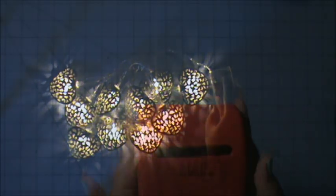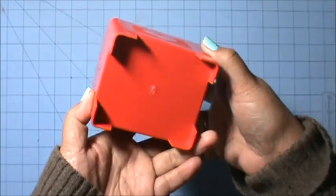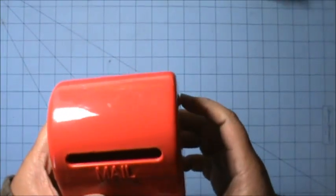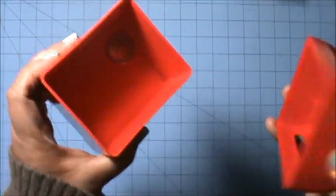So there are those. The last Valentine's Day item that I got was this little Valentine's Day mailbox. I thought it was so cute. And the slot is a little too small to fit anything in. So I thought I'd just put it on my desk as a little coin bank. And then the top just pops off like that. So that was it for the Valentine's Day items that I picked up.